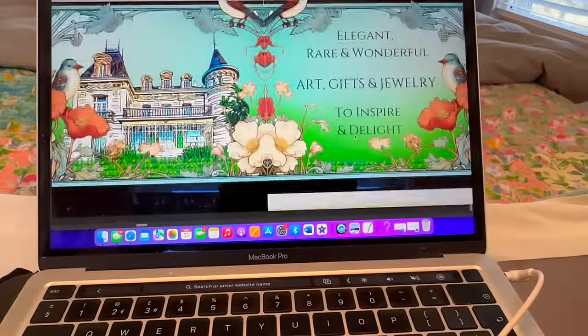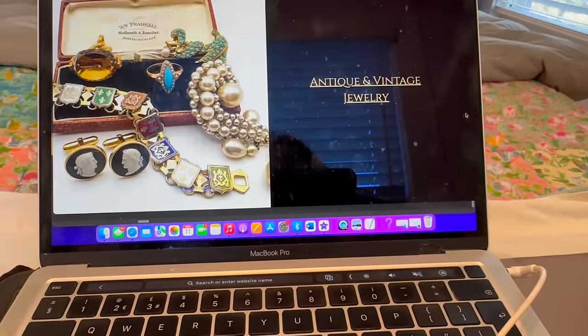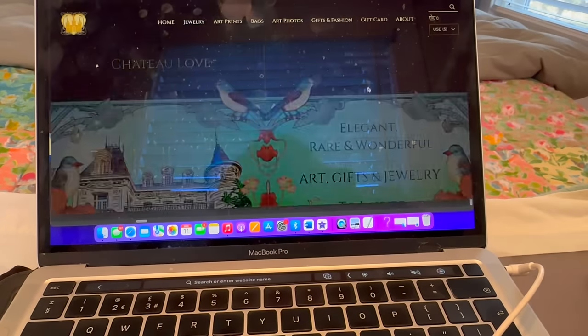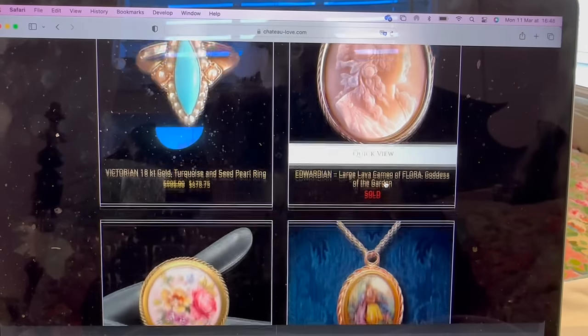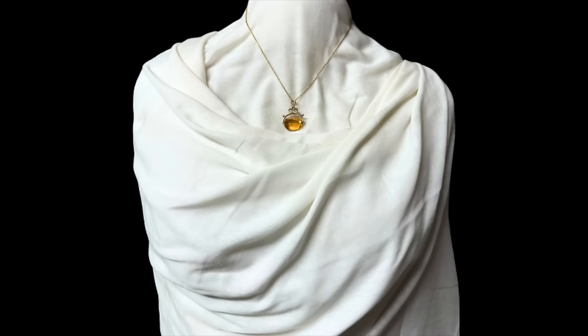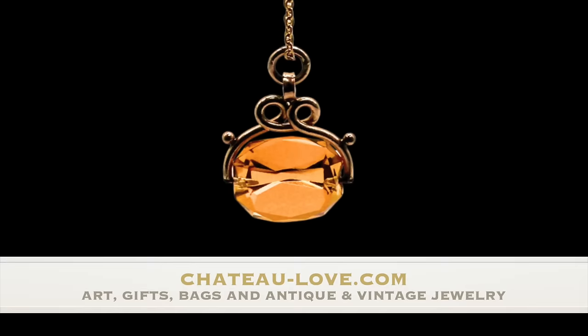During renovations, I still had my other work to get back to, and that included designing, sourcing, and uploading the latest additions to the Chateau Love website. We have some really lovely new jewelry pieces, including this gorgeous antique citrine spinner fob set in 9-karat gold and sold with an 18-karat gold-plated chain.